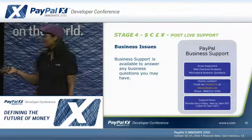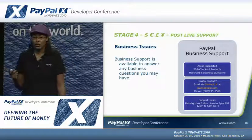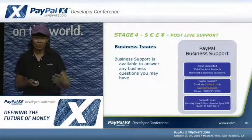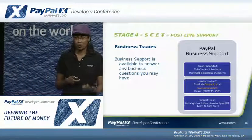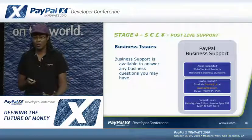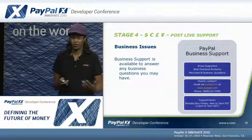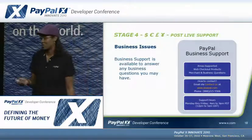Last up, if you have any business issues, this is our information for contacting business support. This is in regards to questions about any kind of fees or rates, or just general, not technical issues that are impacting your site, but more general business questions to help your business run a little more smoothly, working in paypal.com, trying to get your reports, come tax season, you're going to need those. So you would contact our business support team.